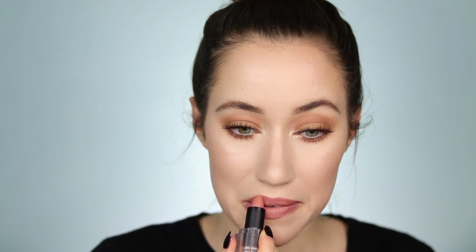I like to pair this eye look with the 90s Supermodel lip liner from KKW Beauty. So I'm just gonna go ahead and line and fill in the lips with this. I have been loving this lip liner. And then I layer that with the KKW Beauty 90s Supermodel lipstick, which is slightly lighter, but it goes perfectly with this lip liner. And I just apply it right here and right here on the lips. And then I use my finger to blend that in.